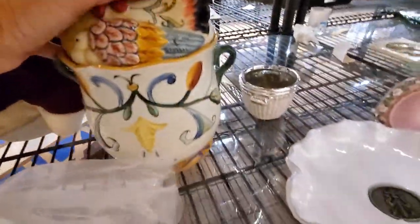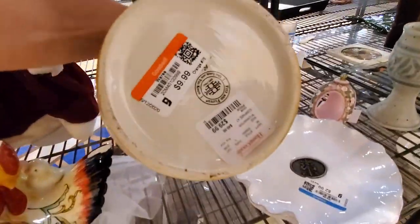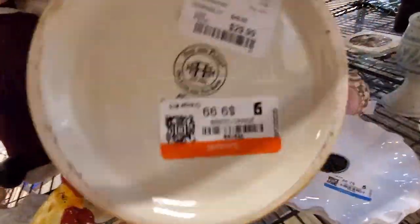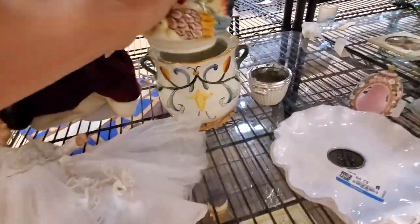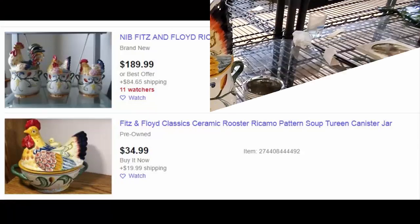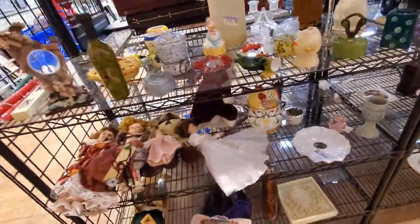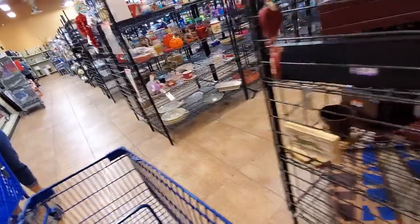And then I spot this piece, which I will show you is actually a Fitz and Floyd piece, and it would have been a very nice item. You can see original price was 30 bucks. This is actually part of a canister set that sells for big money, so you can definitely get 20 to 30 for a single canister. Unfortunately, that one was pretty broken.